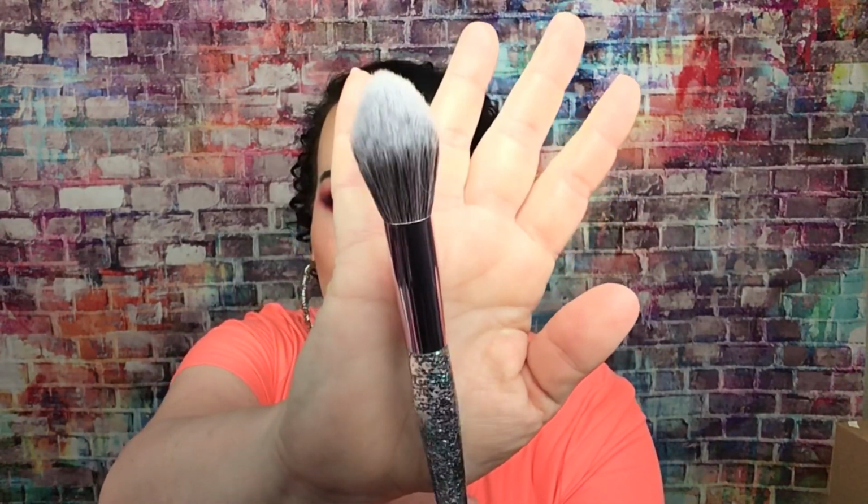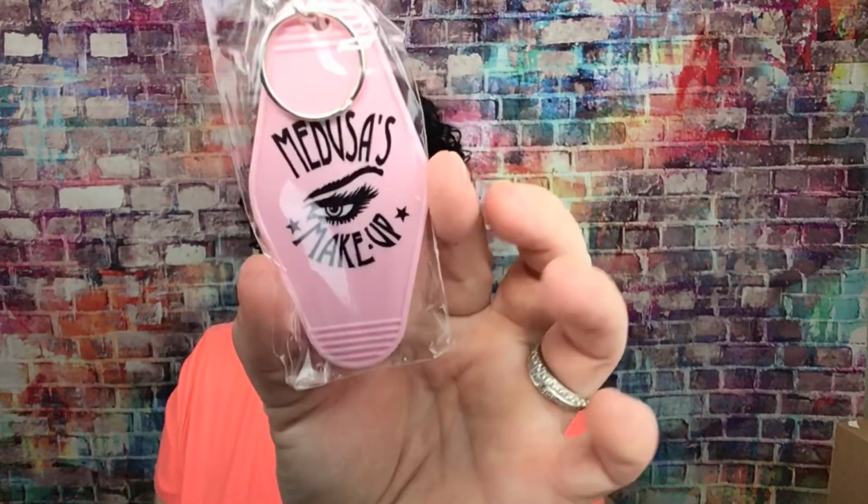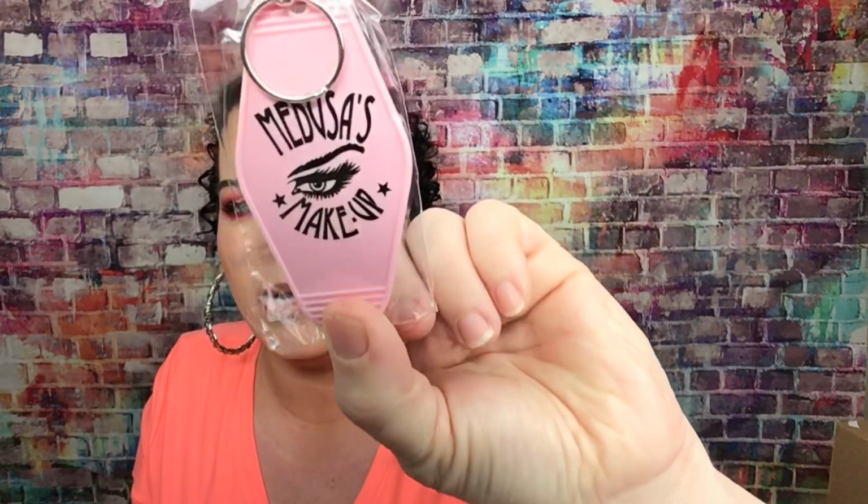You can either use this to sweep away powder, or you can use it for contour, bronzer, blush, highlight, whatever you want to do. It's very soft, and it is beautiful. Oh my God, I really like that a lot. All right, so there we go, we got that. And then we have this keychain that says Medusa's Makeup, and it's hard plastic, and it says Escape the Ordinary 304 right there.